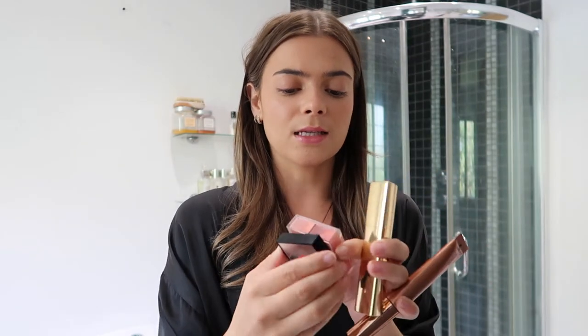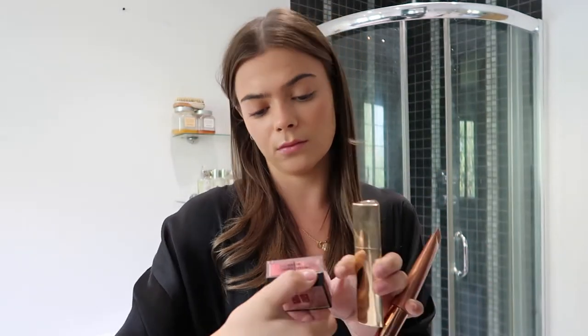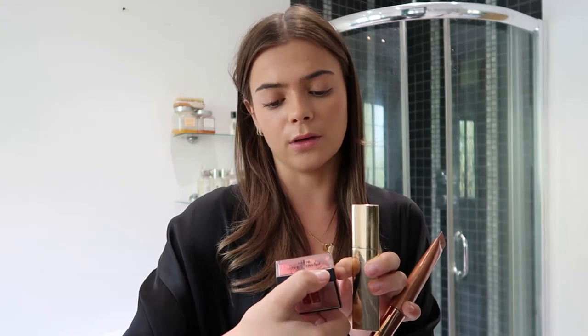This is like a little powder puff and then it's split into four. This is a gorgeous, gorgeous colour. It's the shade 3, Coral. Number 3. I absolutely love this. It's so beautiful and it really just presses into the skin.